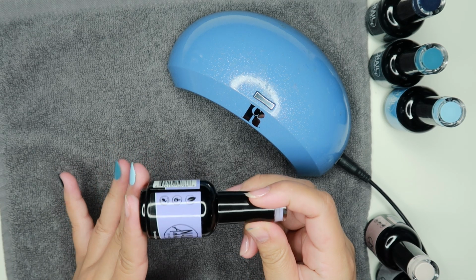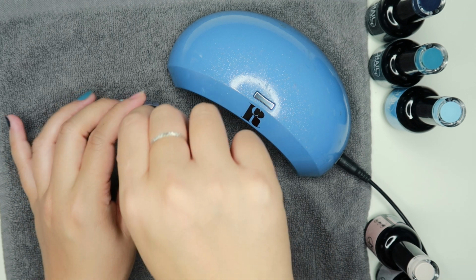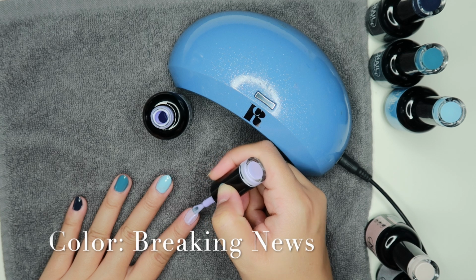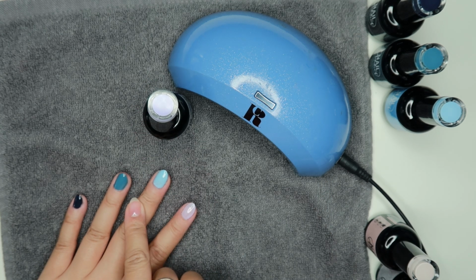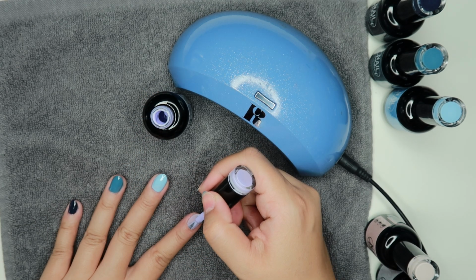And moving on, we have Breaking News, which is this beautiful light purple. Okay, this one's a little bit more sheer. Oh, this one's very sheer. Oh, I was hoping this one would be really opaque like the blue. But, okay, hold on. Let me just try it, dip it in one more time.